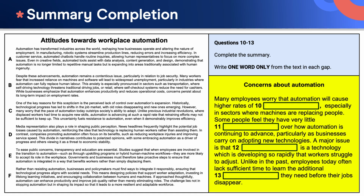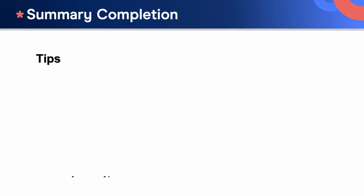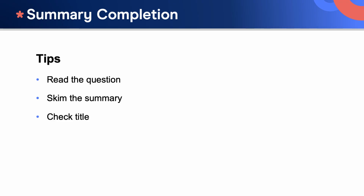And you can see the summary here, and this one has 4 gaps that you need to complete. For summary completion questions, you're being tested on your ability to understand specific details and/or the main ideas in a part of the reading passage. Here are some tips for doing well with this question type. The first thing to do is read the instructions to find out how many words are allowed for each answer. Then, you should quickly skim the summary to get an idea of its general topic and overall meaning. Check the title as it can help you identify which part of the passage contains the answers.